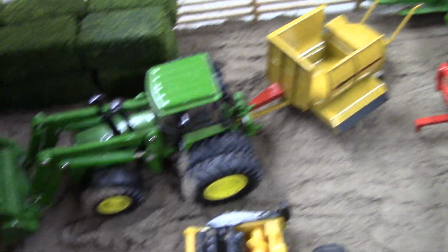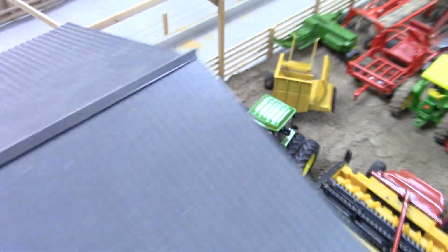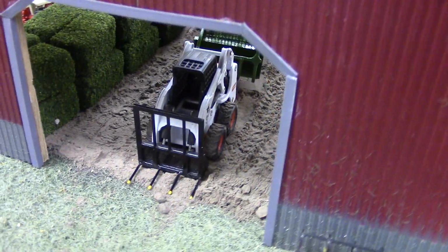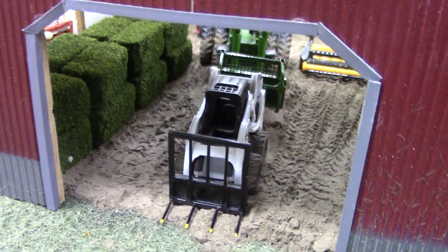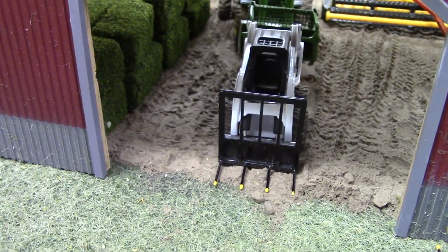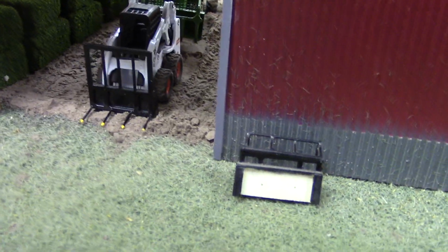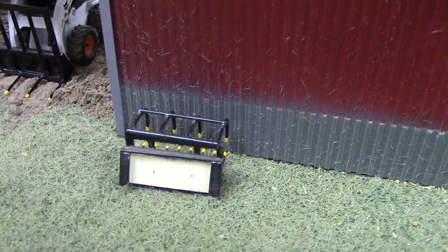Yep. And now, what model here is on the loader? And that looks nice. That looks sharp. 4450 with the custom grapple and bucket on it. That's a very nice tractor. And like again, I like all the tire marks where they've gone in and out, and Bobcat with a bale spear, and you also got the grapple bucket over here.